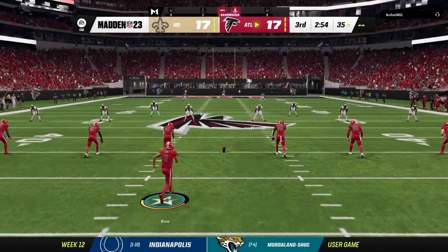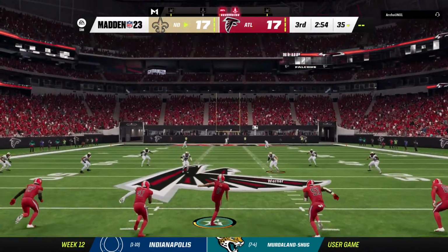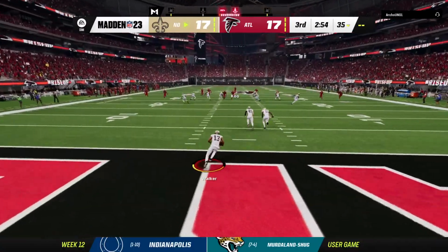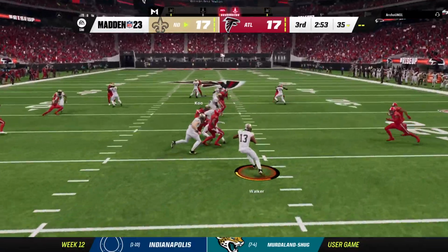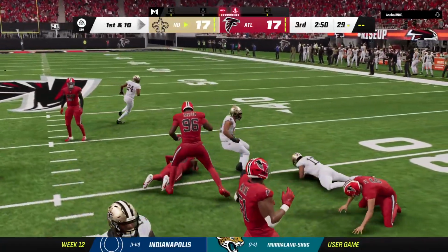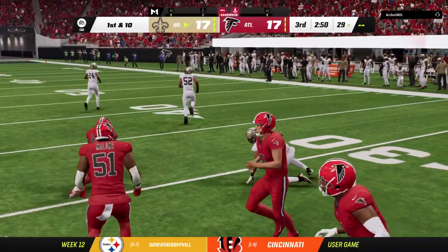So a tie ball game here as the kick's away. They'll elect to bring it out here from the end zone. And it's a pretty good return here as he'll get this up to the 29.